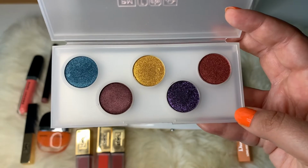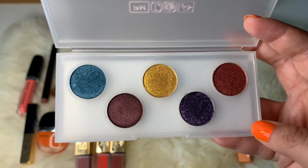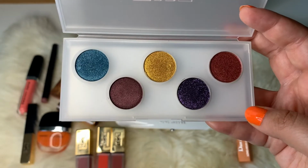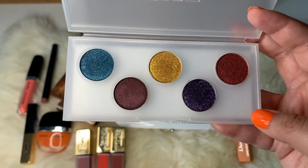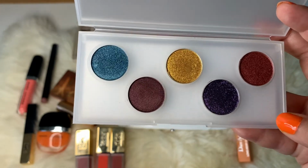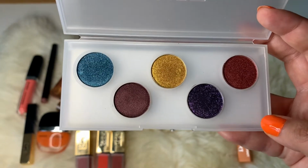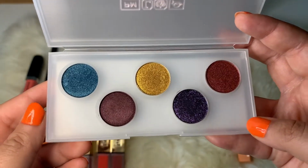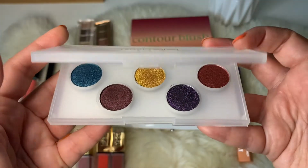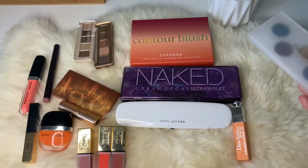However, I did notice that I have to use a primer to make them last all day, otherwise they tend to disappear. And this is a trend I'm noticing with shadows that are really buttery and very smooth. Because they're so smooth, or maybe my skin is like that, they do tend to kind of disappear along the day. So a primer helps keep them going for the rest of the day. I just wish it would have better packaging than this cheap plastic.